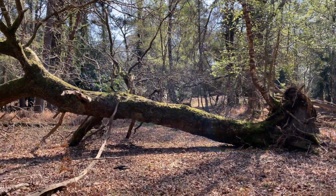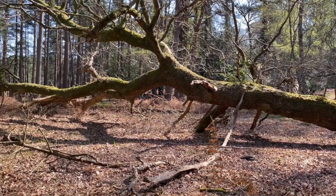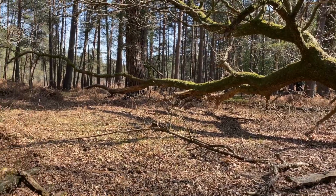So I'm just going to sit here for a little while, see what floats by, and see if I can get some photographs of these beautiful butterflies. Can't beat it. Absolutely lovely. Really quiet here. They're flying about. Let's see if I can get some for you. Show you.